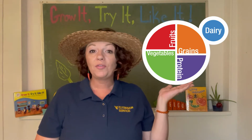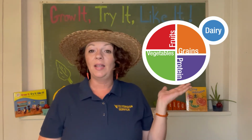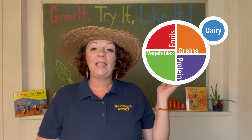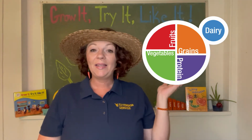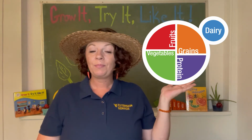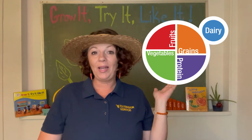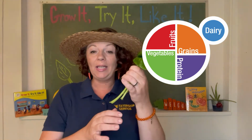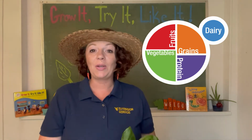So all things from dairy go into the color blue. All things in the grains category go into orange. Anything in the fruit category goes into red. Anything in the protein category goes into purple. And all vegetables go into the green category. It's convenient, today our vegetable is green. So that will help us remember that it goes into the vegetable category.